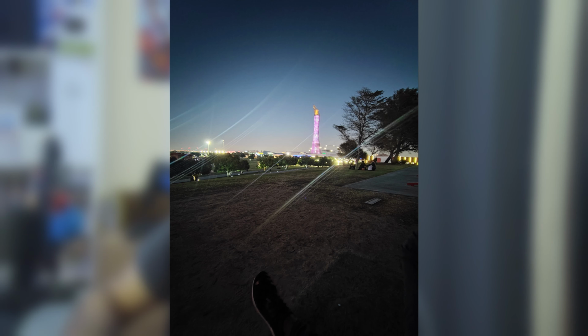I'm not gonna lie, I do like the photos that are taken using night mode on this lens. And yeah, I'd rate it like a 7 out of 10 maybe for night mode.